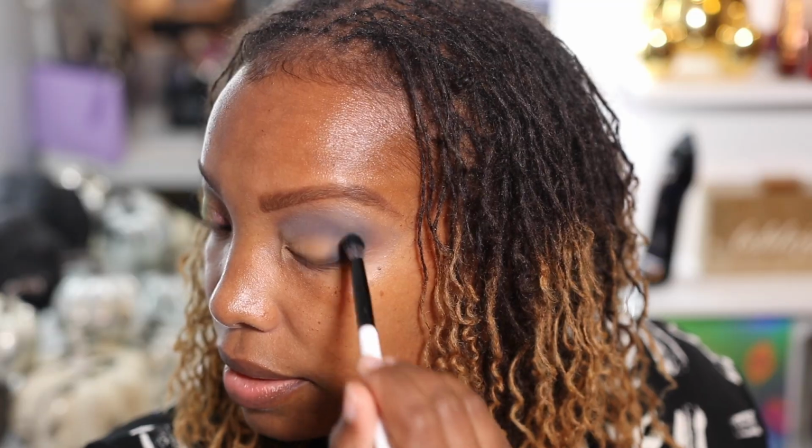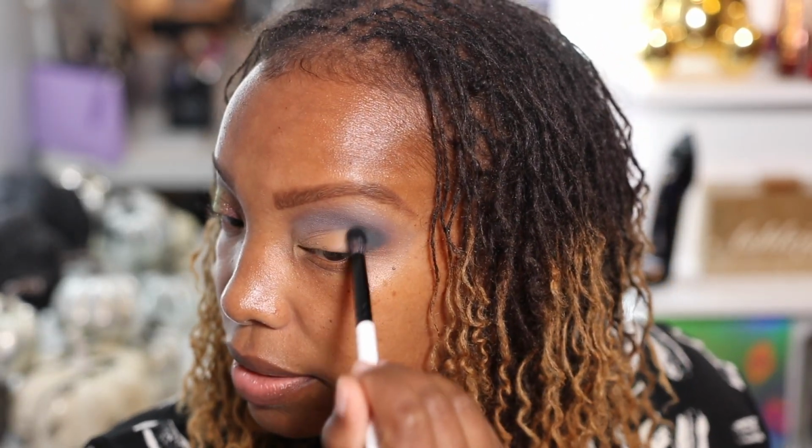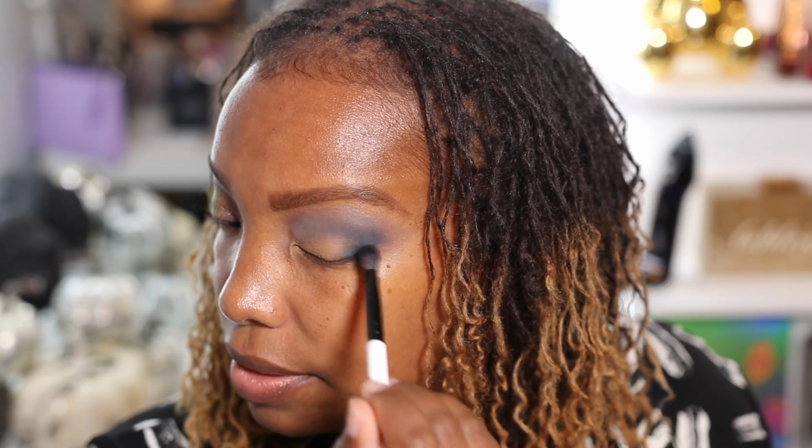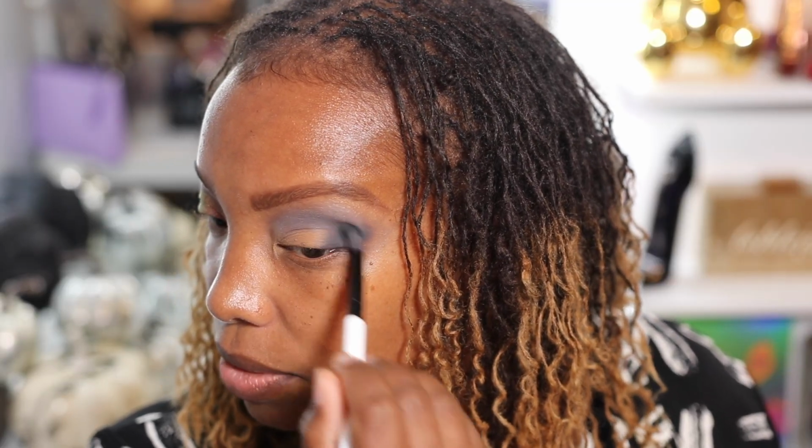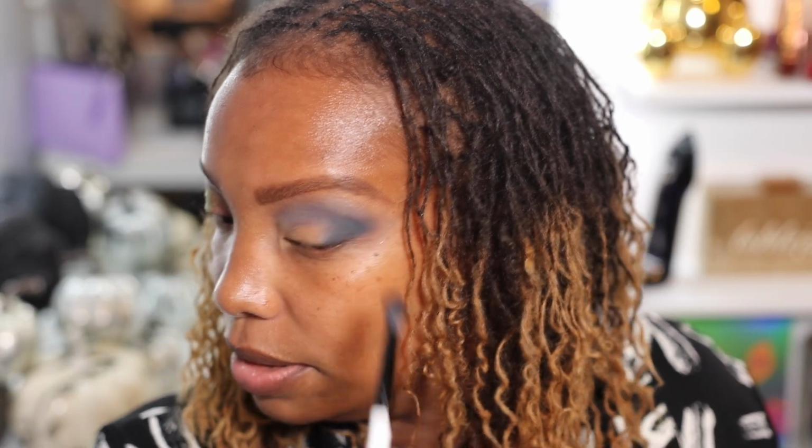Okay, and look at the color. Look at it. You get depth, you get dimension. I am here for this. Yeah, so I think I'm okay. I didn't need the Belle Beauté bar. I know it had those purples in it, but honey, I could go get my little blend bunny, put a little purple with this and be all right.